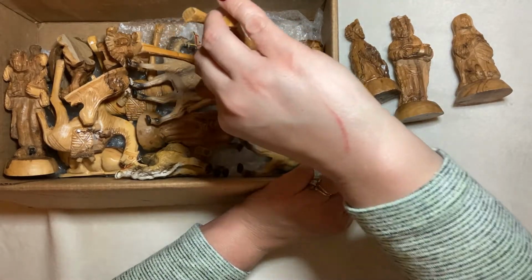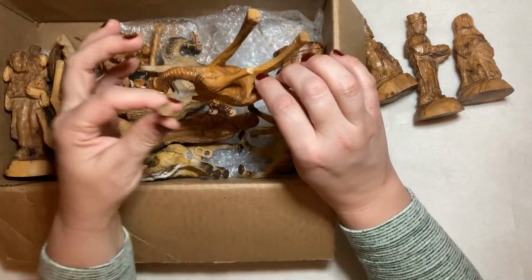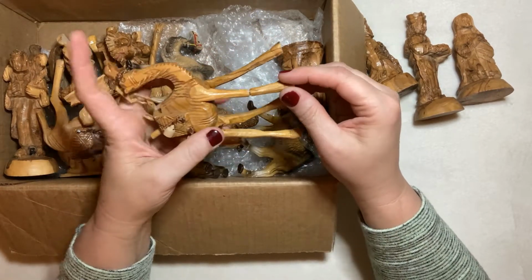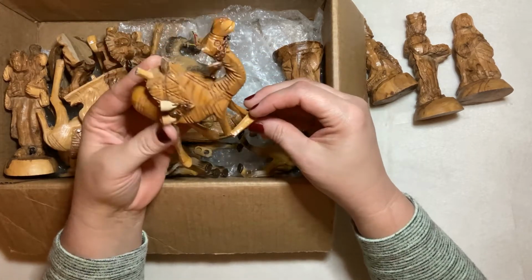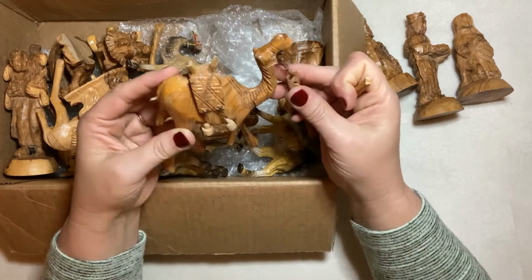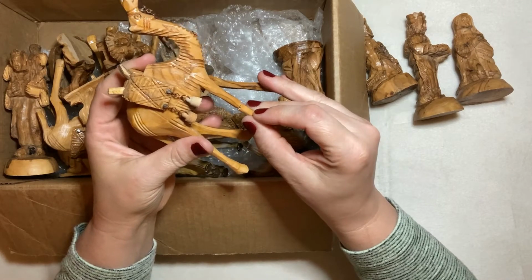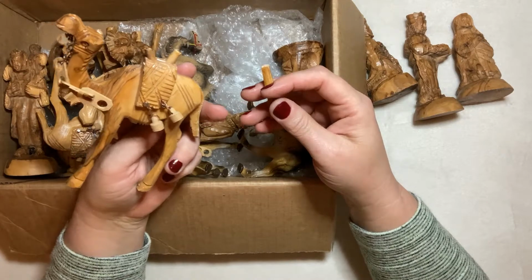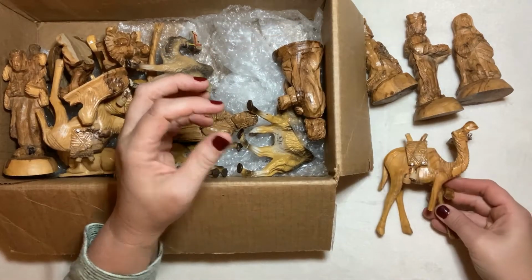Now, I did know that there was one broken camel, but I think this guy has gotten broken in shipping. And it may have been my fault because this package just literally sat around for a couple of weeks. I just bought a bunch of nativities and then got really busy with other stuff. Now I'm kind of finding some time to catch up. That's disappointing, but I guess this cutie pie can face the other way. Let's put him over here.